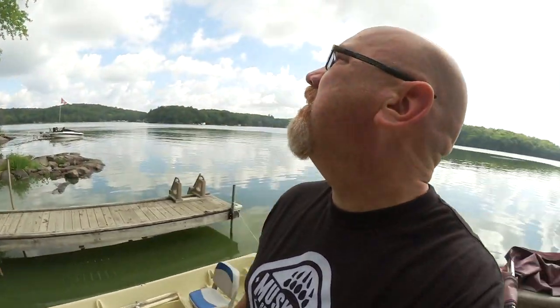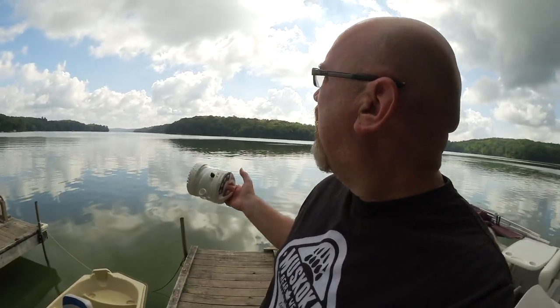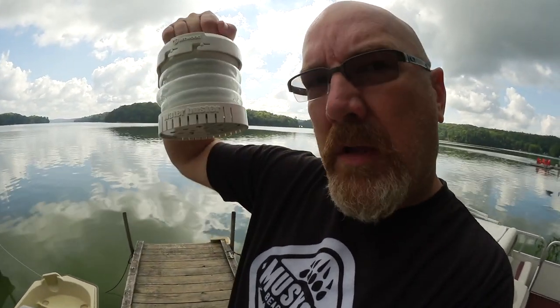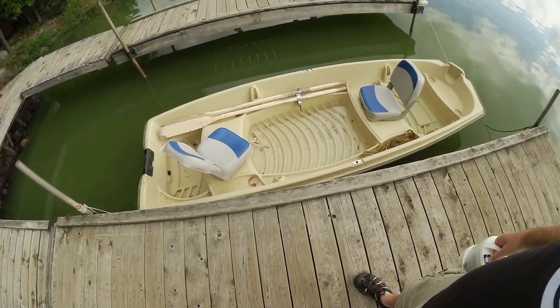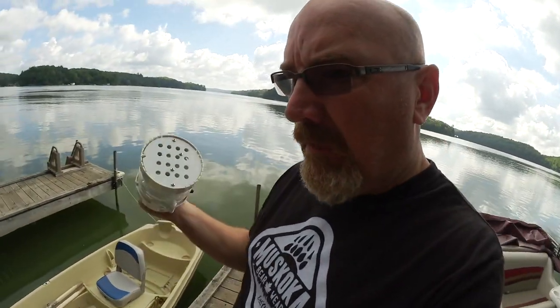It's a much nicer day today. Very cloudy, but partial cloudy, partial sunny. Take your pick. So today I'm going to take the water out of the boat because it is full, and it's just battery operated.